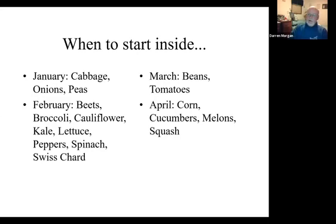In February, we might be starting inside beets. If you're going to try a root crop from seed, it's one of the better ones to try from seed. A little aside on that, I love to start beets from seed and then transplant them. I don't bother with most other root crops. When you look at a beet seed, it's not a seed, it's a drupe, it's a fruit. Inside that drupe are several seeds, usually something around 6 seeds. So every time you plant a beet seed, you get about 6 sprouts that come up, and beets do not tolerate crowding, so you have to thin.